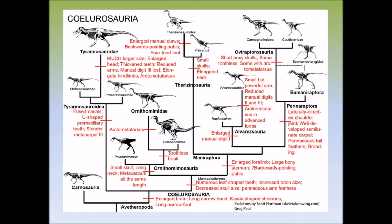Therizinosaurs, in my opinion, are one of the weirdest-looking theropods because they are just so unusual in their design and all that. And so, courtesy to Tom Holtz, who actually has created this phylogeny right here. So this is a well done phylogeny in terms of the Coelurosauria, but he does get more in depth with each phylogeny of each branch here.